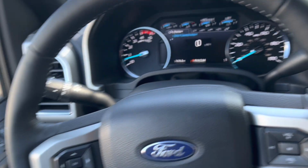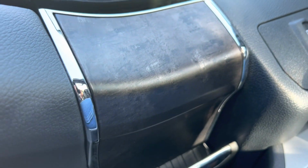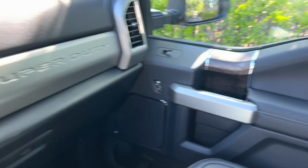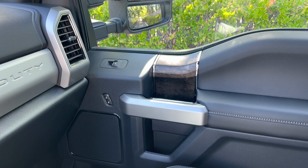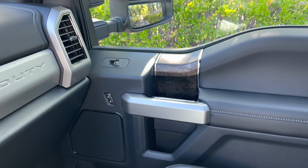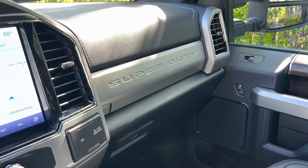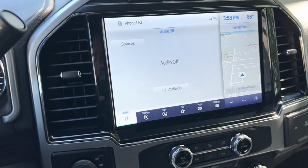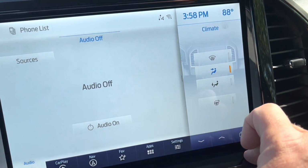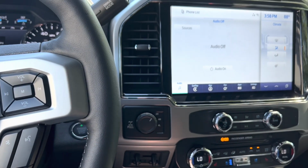When it arrived, this is the trim wood on the Lariat, which I think is ugly. It just looks like old wood to me. That side over there was black. It was off of like a Platinum or a Limited. So that showed up wrong. They thought it showed up with no steering wheel heater either. And the only way to get to the steering wheel heater is to click through here, and you can click that button. But overall, I'm pretty happy with it right now.